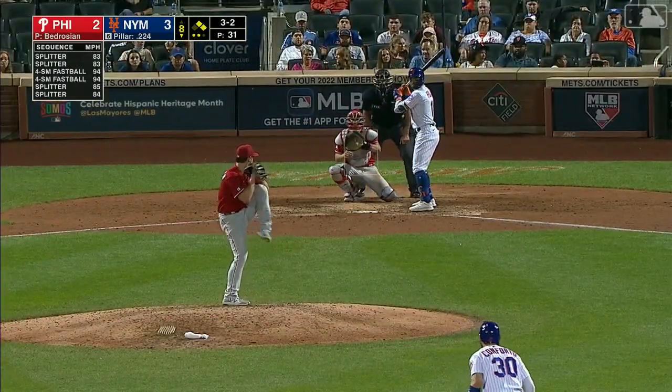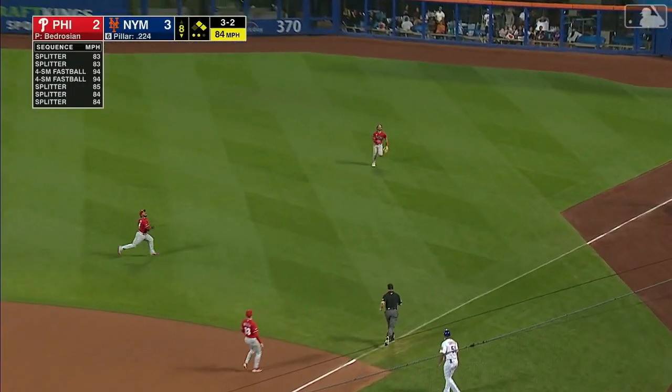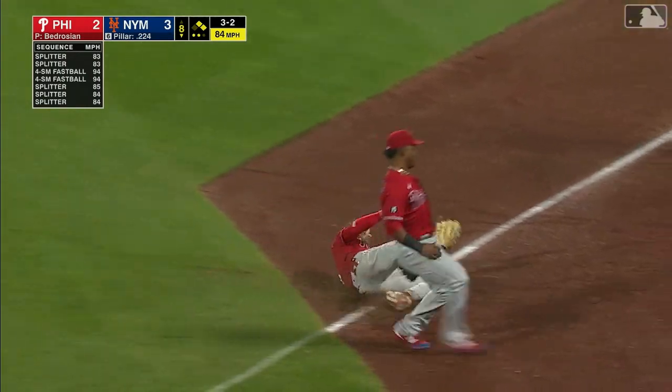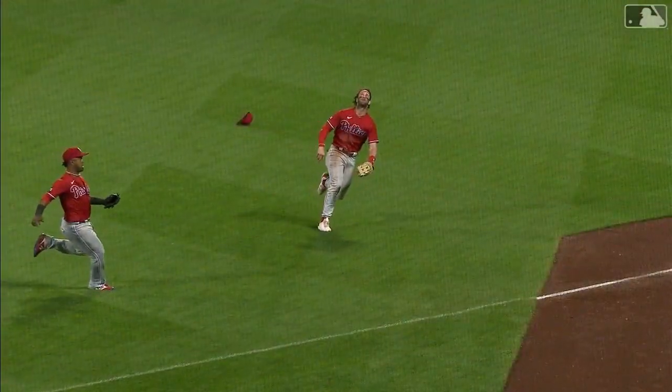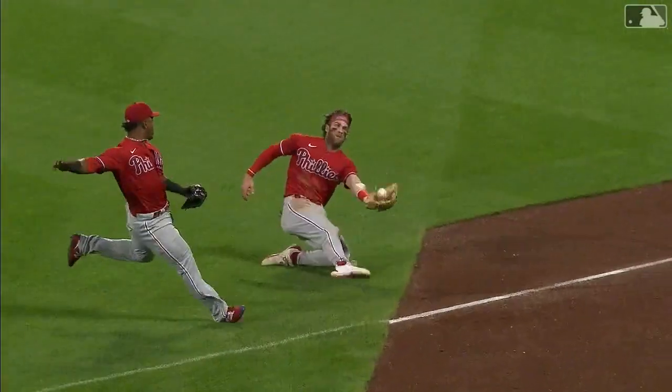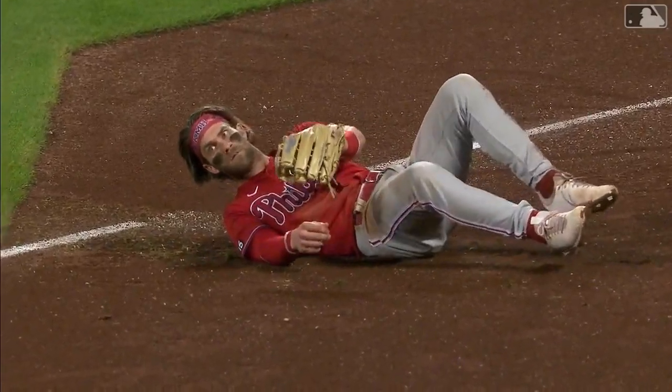The sign from JT. Here's the payoff pitch. Swung on, hit in the air. Shallow right. Long run in, Harper. Segura going out. Anybody? Harper slides and makes the catch. A fair ball as he skids over the foul line and hangs on to it. Does it all, folks. Tremendous running grab for Bryce Harper to keep this as a one-run ball game.